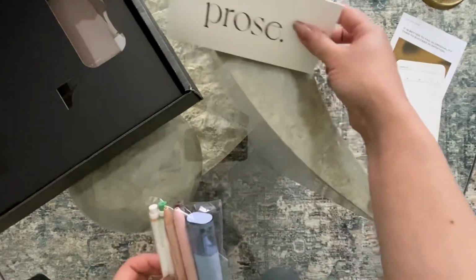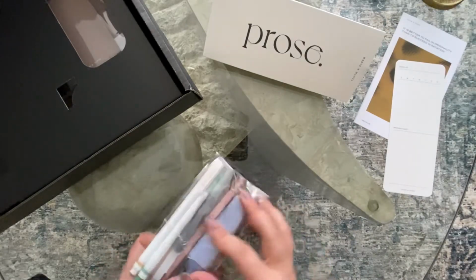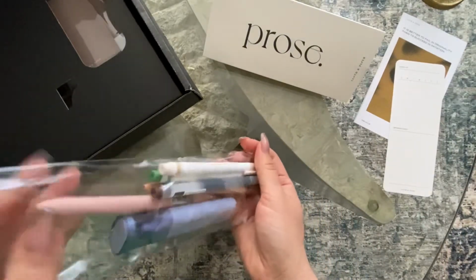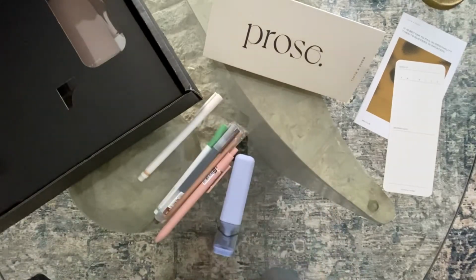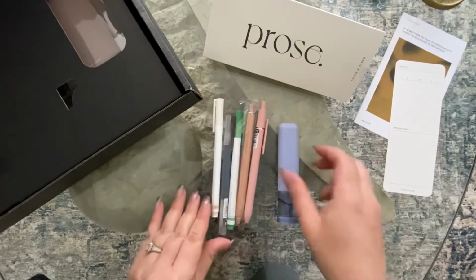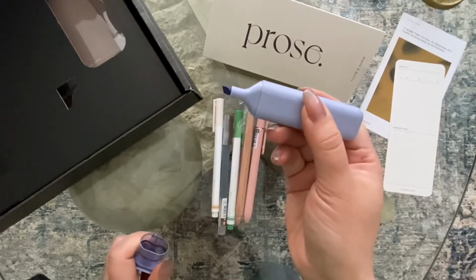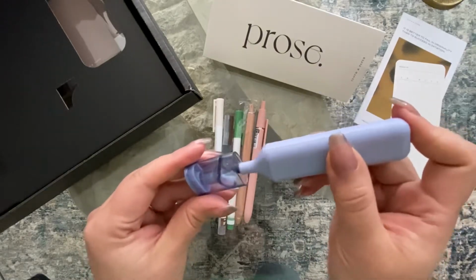So these are the pens, and I really debated on whether or not I would get the pens. I decided to go ahead and go for it because I ended up buying a bunch of stuff anyway. Might as well have a little bit of a surprise each month. I'm a little bit bummed out because I saw people posting theirs already, people who got to open theirs the day before me. And they got this beautiful mauve colored highlighter. I got a blue one.